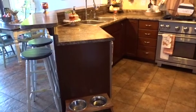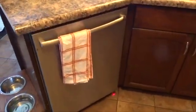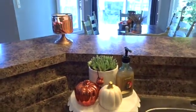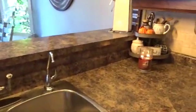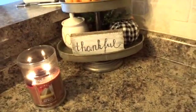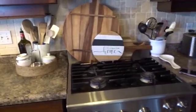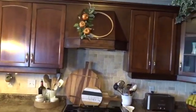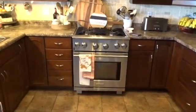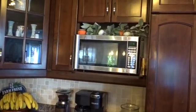Moving on to the kitchen and the eating area, I like to keep it very simple. I have this wreath, which is a new one for me. I have never decorated my hood before, but I like to keep it very simple in the kitchen, since it is the heart of my home and lots of hustle and bustle happens here. So I do not want it to clutter up my counters too much.